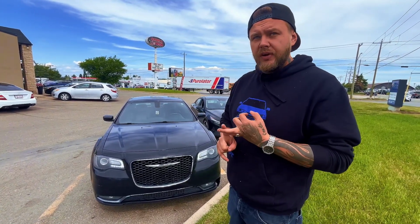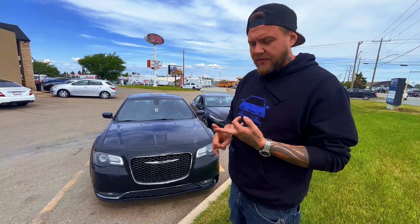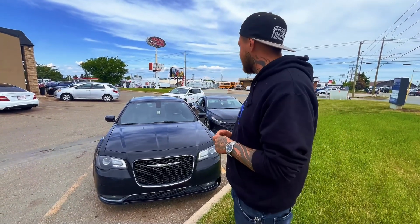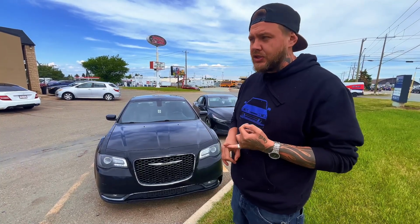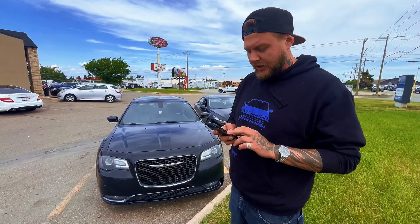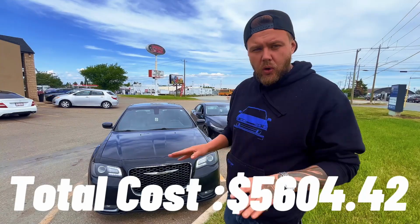We put $1234.42 into a new oil cooler housing, new injector, fixing the backup camera, the actuator in the trunk so that it could actually open and you didn't have to crawl in every time you needed to access the trunk. We had to get a new cabin air filter because of the 5 years of parts issue and a new windshield. So all in all, everything totaled up. We spent, forgot to calculate it, we spent $5604.42 total on the car.